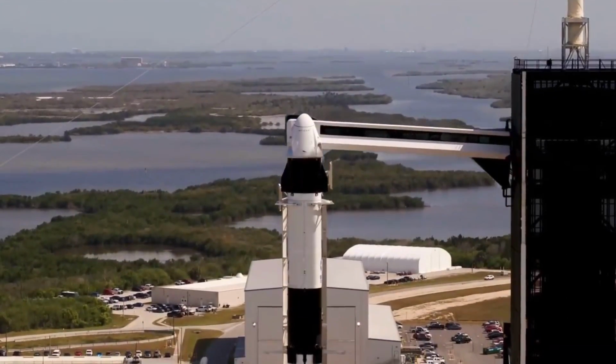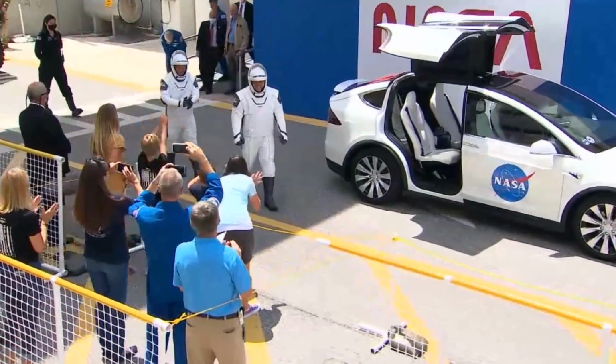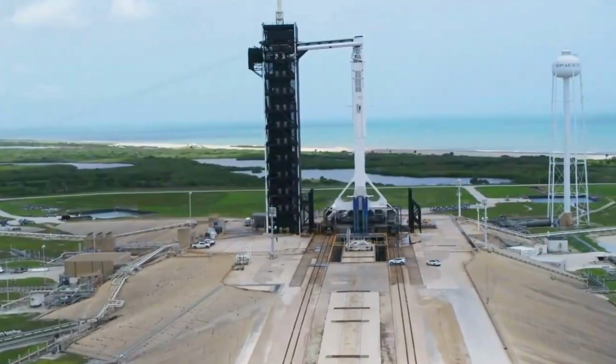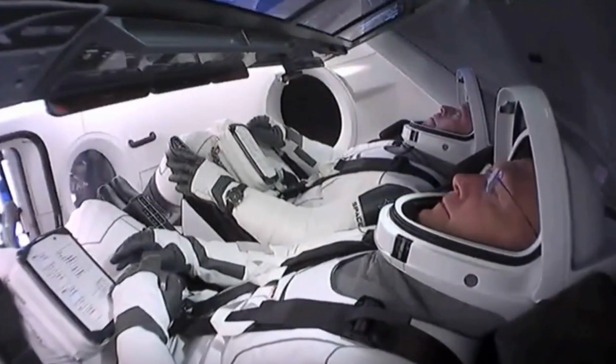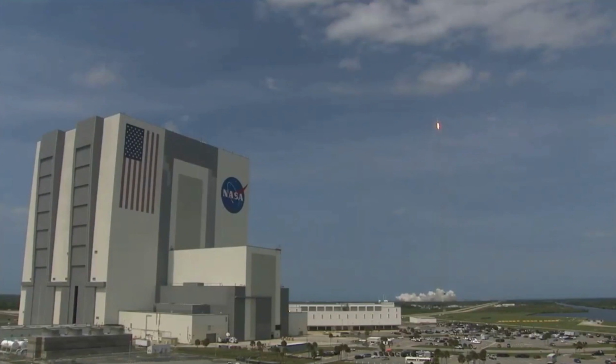May 30th, 2020. Remember this day. You'll have this memory forever. The day America returned astronauts to orbit from U.S. soil. Wow, we're making history again. Let's go. So rises a new era of American spaceflight, and with it the ambitions of a new generation continuing the dream.